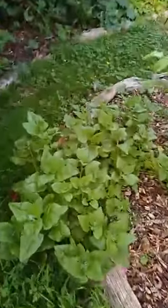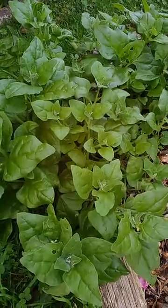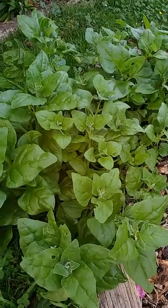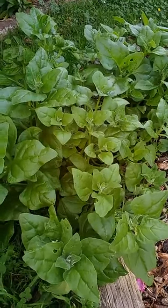Oh, and this is a wild thing. This is New Zealand spinach. Very high in vitamin C. When the explorers, Captain Cook and his crew arrived in New Zealand, they had scurvy, and this was one of the things that helped them treat it because it's got a lot of vitamin C in it.